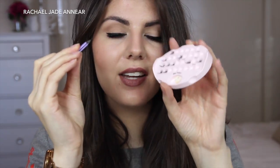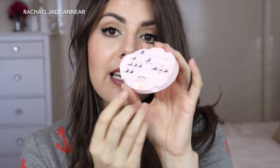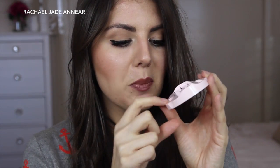But these are so easy to apply because they're almost like individual lashes, but you get three connected. You can just apply them so easily. They pick up easily with some tweezers, and you can just plonk them on. If you're new to false eyelashes, I think these would be the easiest ones to use. It also has a little glue pocket here so you can put your glue in.